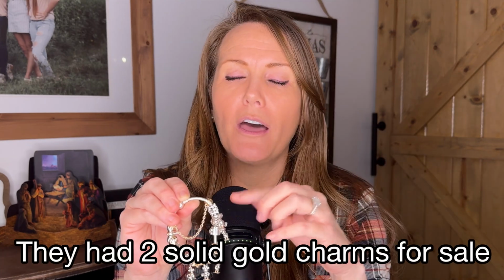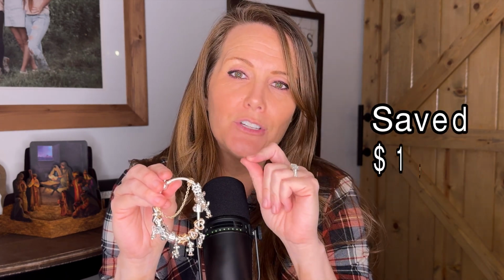A couple of them, however, a few weeks ago, Pandora had a sale online. They were offering 50% off of the 14 karat gold charms. And so that's where we got a couple of them. So that saved us 50% on the most expensive charms in their collections. So our total savings on the whole entire bracelet, we saved over $1,007. So the grand total that we paid is $3,328 for this bracelet.